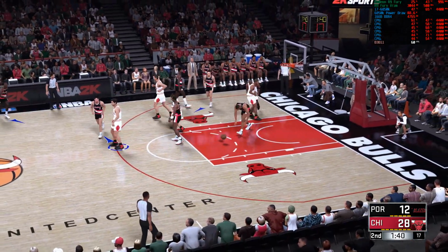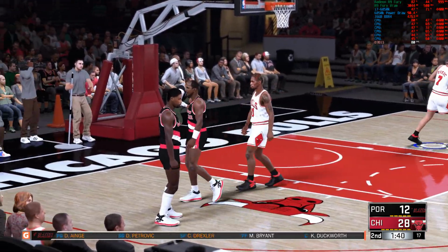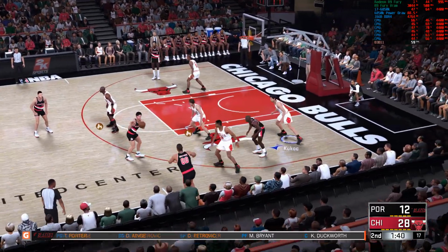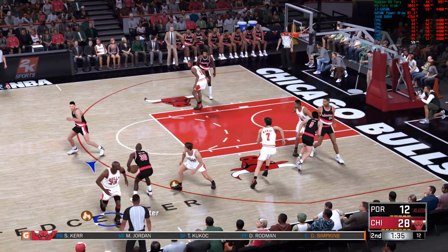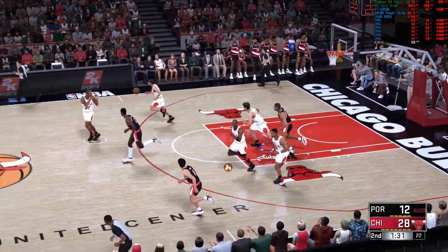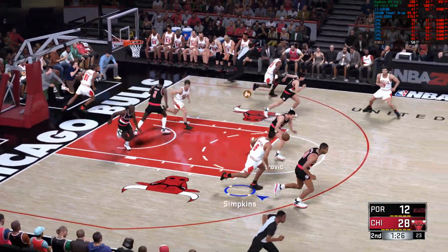Chicago making a switch here. Simpkins checked in, and the Trailblazers making a change here as well. Terry Porter, he's checked in for Drexler. And in the second quarter, a little under 3.5 minutes played already. Here's Petrovic. Portland again missing. Now the Bulls with it. They're on a 12-3 run.